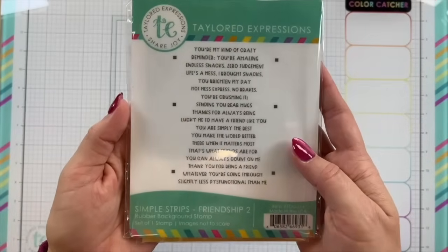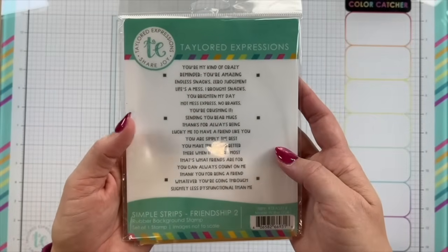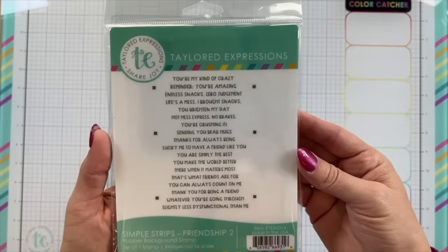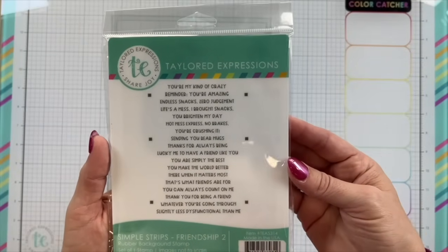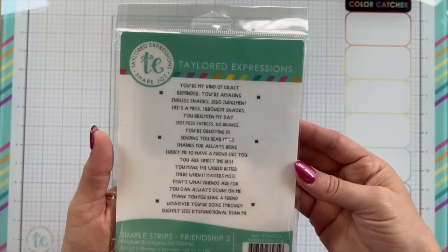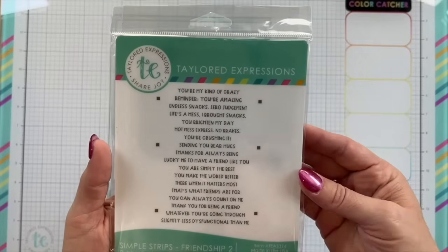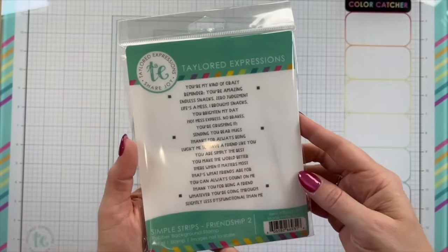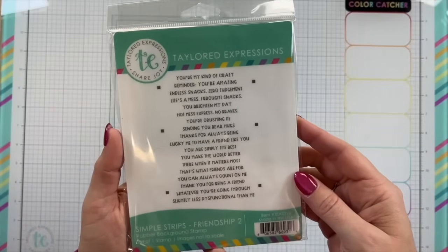All right, let's talk about the August freebie that was free with purchases of $100 or more, and that is the Simple Strips Friendship 2. So this is now becoming part of our collection, and one of the things I love about this is the funny sentiments. I was going to say that this one makes me giggle so much. Yes, I love it. I feel like you wrote some of these just for me, too.